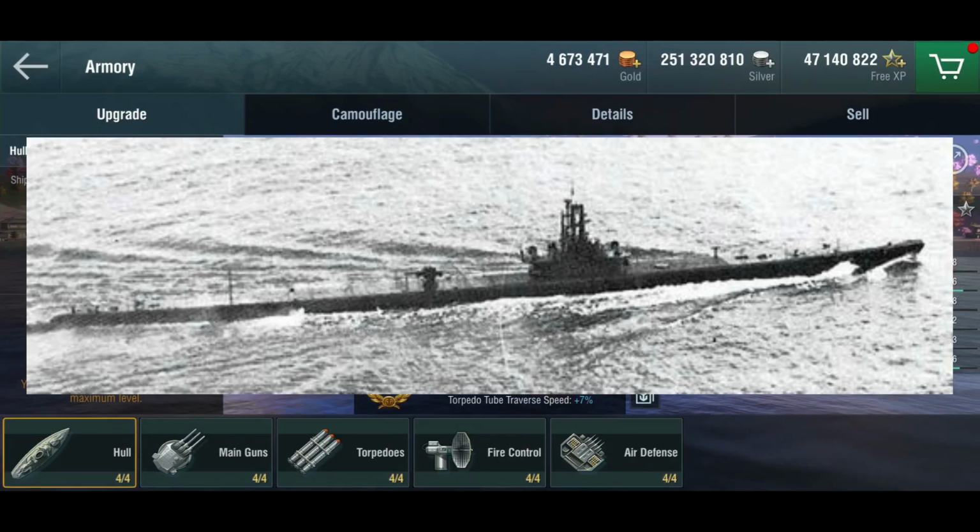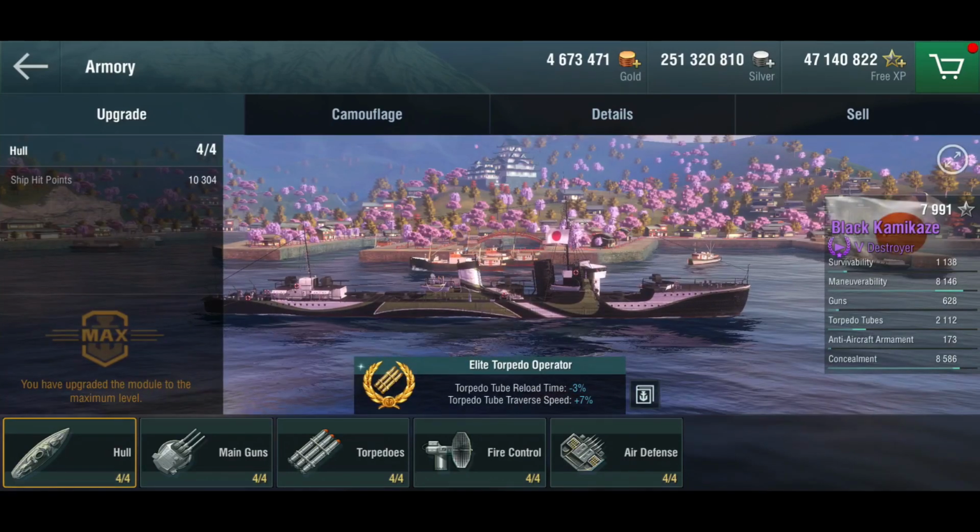And both sides were so impressed by the skill of the other side that after the war, the Japanese captain of the Kamikaze, which survived the war, and the captain of the USS Hawkbill were writing each other to congratulate each other on their skills as warriors, really. And this is a thing that you'll actually find a couple of times. There are a couple of instances.